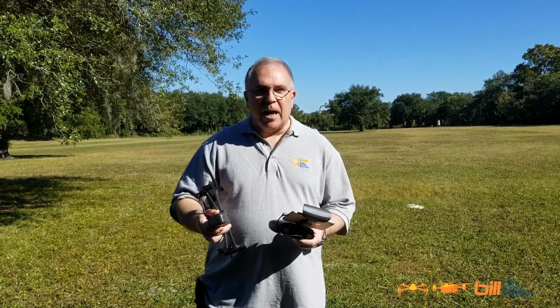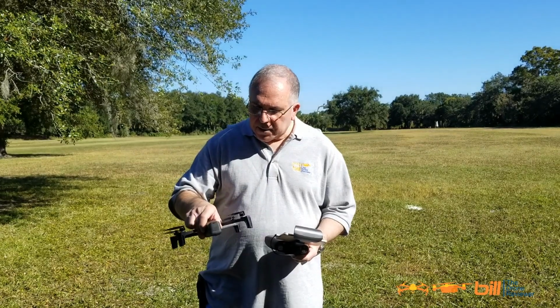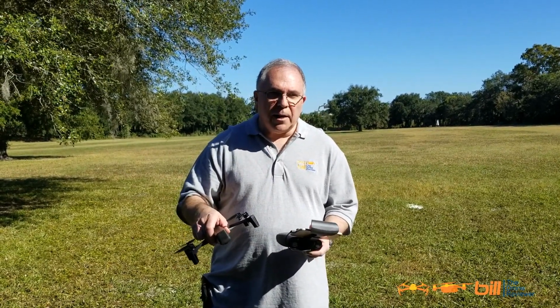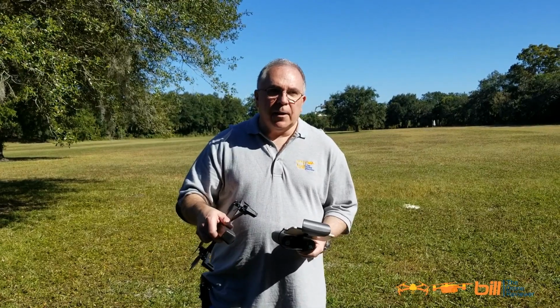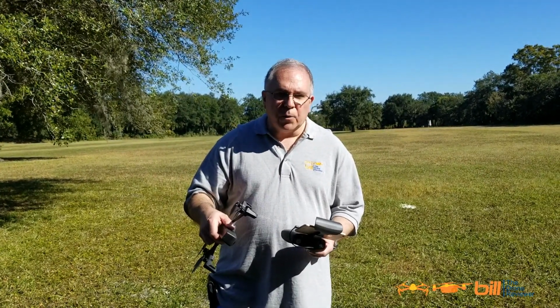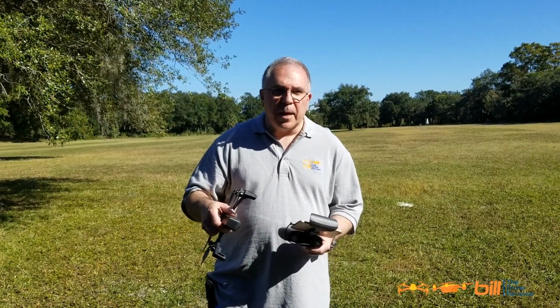Now, how did you like that? I thought that was fantastic. You know, the ANAFI right now, it's light, it's nimble, it's easy to fly. The app is easy to use, has a great interface with it. This tilt camera was absolutely fantastic on it. It's something that I would definitely give a look and a strong consideration. It has a great price point. It's something that can fit easily into your backpack.